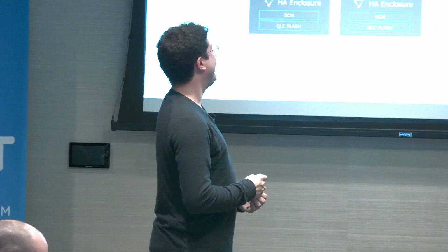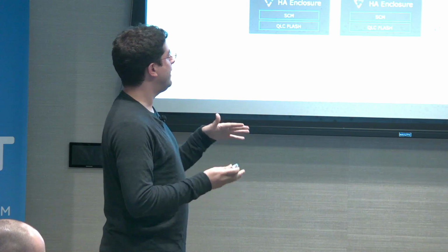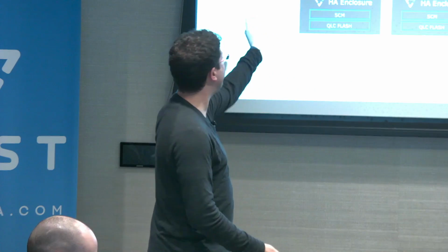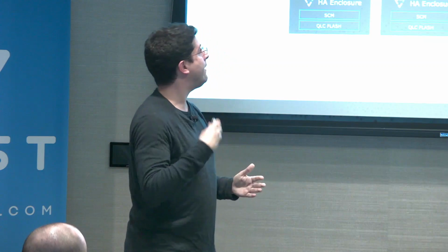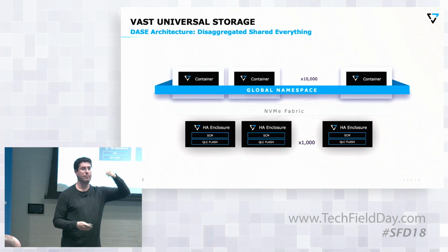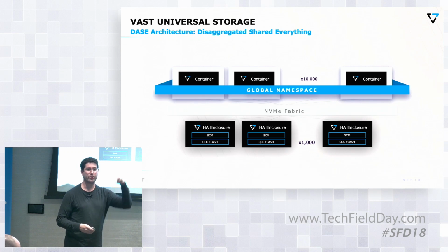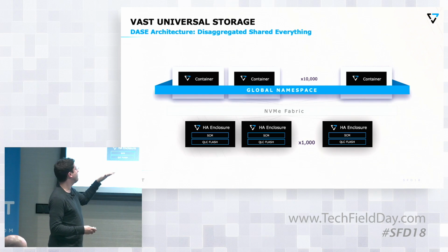Okay, so disaggregation is key. But what we found was that disaggregation is not enough. Once you have this disaggregation in place, you don't need shared nothing anymore. You don't need to give each of these containers a piece of the pie that they are responsible for. They can all see the entire namespace as if it was direct attached. And that allows us to do the really interesting things. For example, in the synchronous path, when a container gets a request from an application, whether that's a read or a write or a metadata operation, it does not need to talk to any of the other containers in order to serve that request. It just needs to read and write from this storage class memory in Flash across the fabric. That allows us to scale up to levels that weren't possible before.